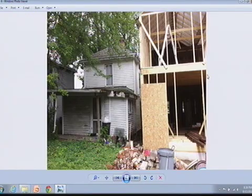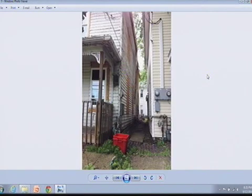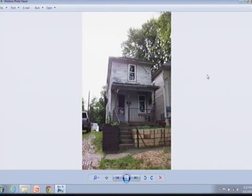That's the back. Mine's the one with the new lumber on it. And that's just another picture of the front. You can see we do have the window. Oh, the other thing we did here, let me go back to this.